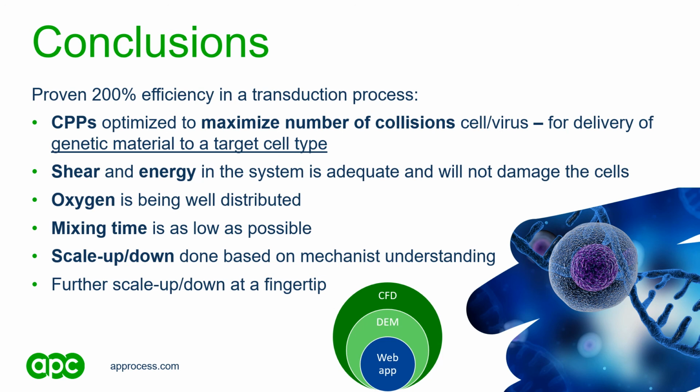The DEM part of the workflow has been successfully used in a transduction process, and while we were running that transduction project, we increased the recovery of viable transfected cells by 200%. We did that by optimizing the CPPs to maximize the number of collisions between cells and virus to ensure the delivery of the genetic material to these target cells, and we did that while keeping all the suitable conditions for the survival of these cells.